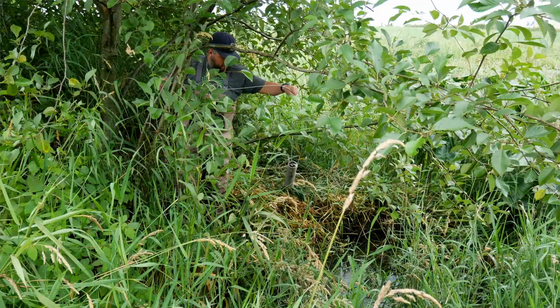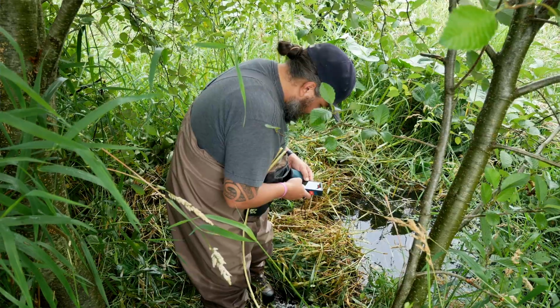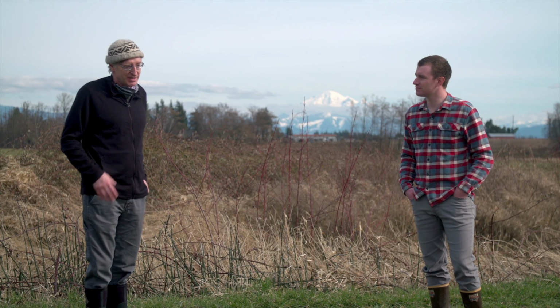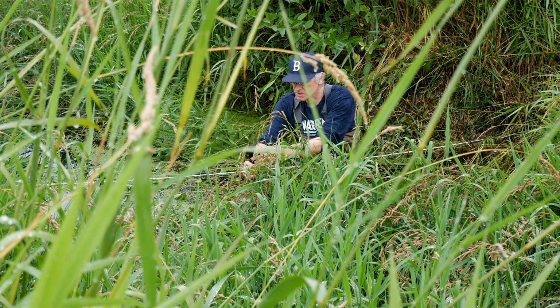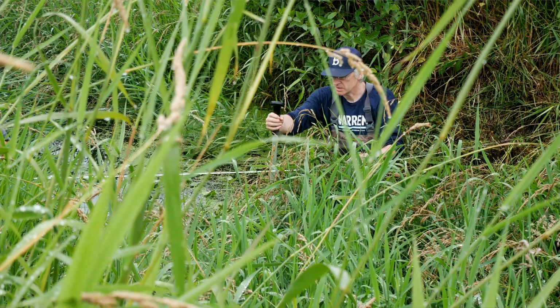Great. So putting in a new floodgate then is going to open up this habitat for fish to start using it again. Yeah, I mean, the thing with floodgates is sometimes they're closed and sometimes they're open, but certainly it's better than the situation now where you really have very limited passage through it. So it'll be a big benefit for this creek.